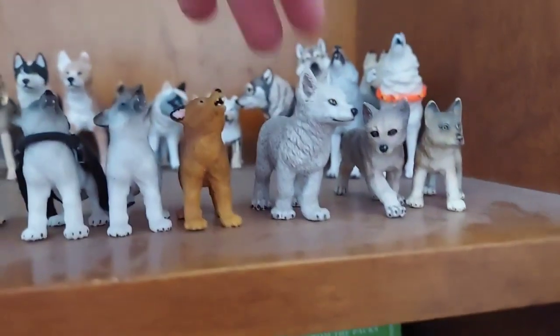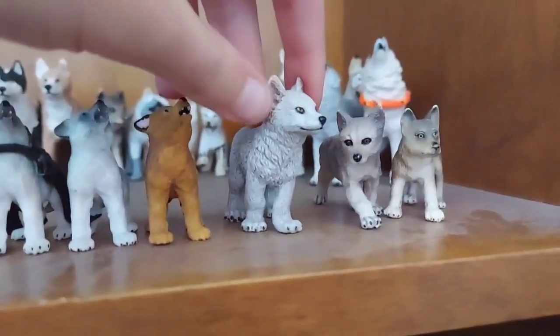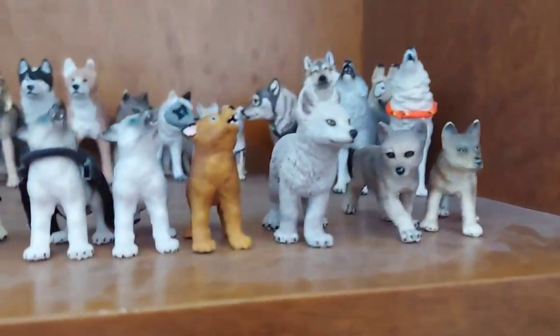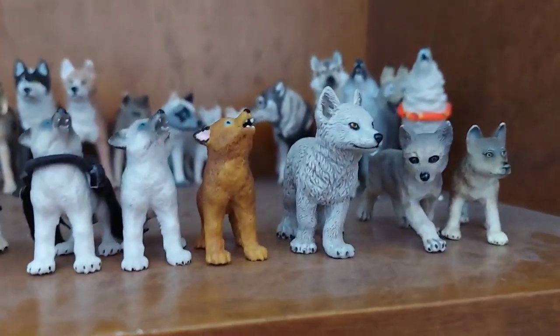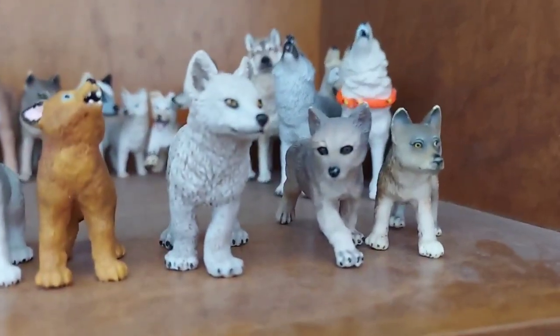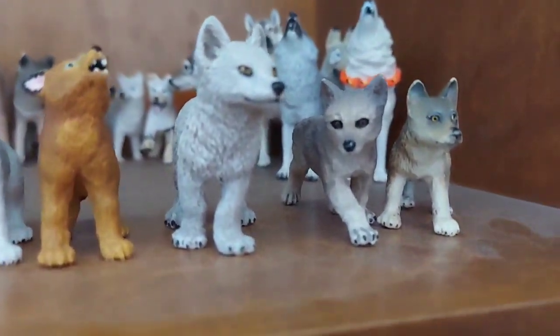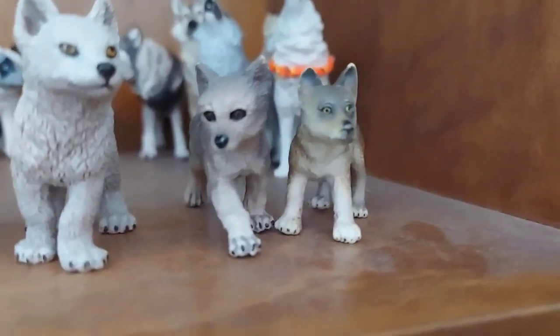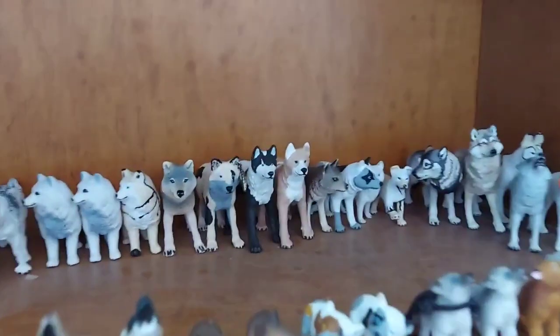Then next, the Papo Arctic Wolf pup. This girl is Dakota. Yes, it's Dakota. I forgot her name for a second. Yeah, there's Dakota. Here's Solo, the Papo running wolf pup. And then the older Schleich wolf pup. That's Twilight. Yay, we're all done.